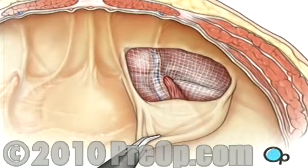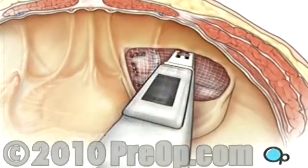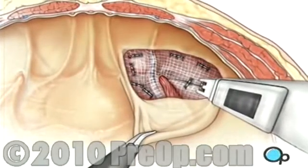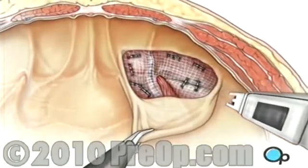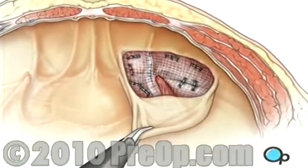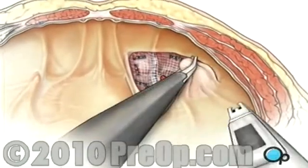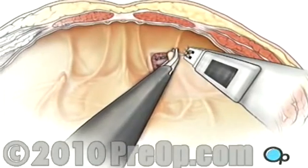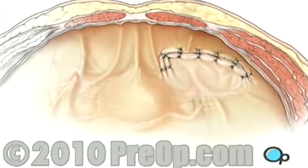A mesh patch is then inserted over the opening in the peritoneum and is secured in place with surgical staples. This patch reinforces the weakened abdominal wall and helps prevent a second hernia from developing in the same space. Finally, the peritoneum is closed over the mesh, taking care to protect the spermatic cord.